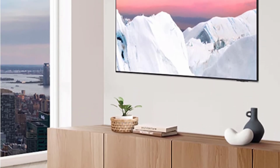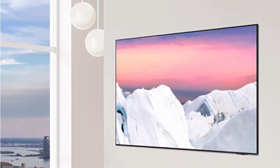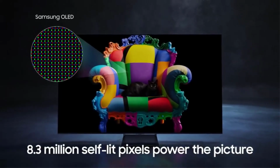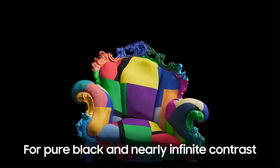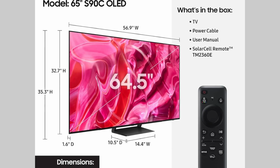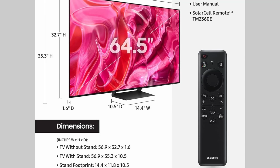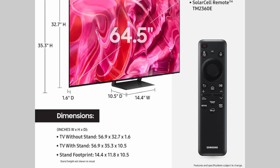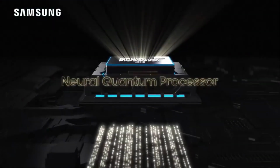HDR content looks fantastic thanks to its high peak brightness, wide color gamut, and incredibly vibrant and realistic colors. Unlike some other TVs, the Samsung model doesn't support Dolby Vision HDR, nor does it support advanced DTS audio formats. It does support Samsung's less widely used HDR10 Plus format, which looks just as good as Dolby Vision. It's available in 4 sizes, 55, 65, 77, and 83 inches, although the 83-inch model uses a WOLED panel, so it looks different from the smaller sizes.